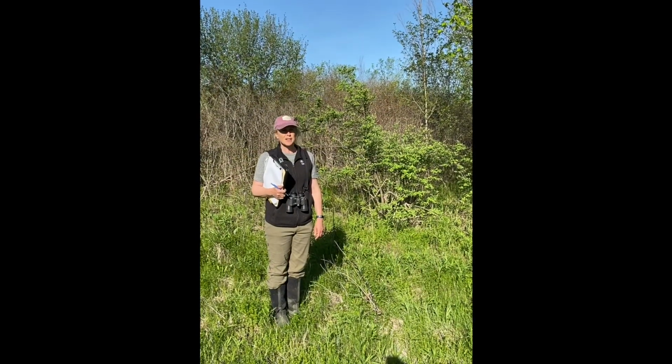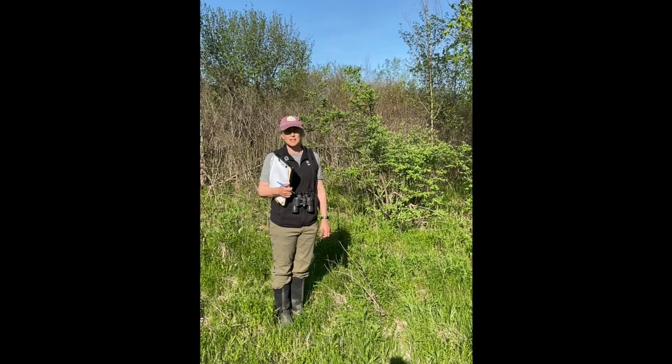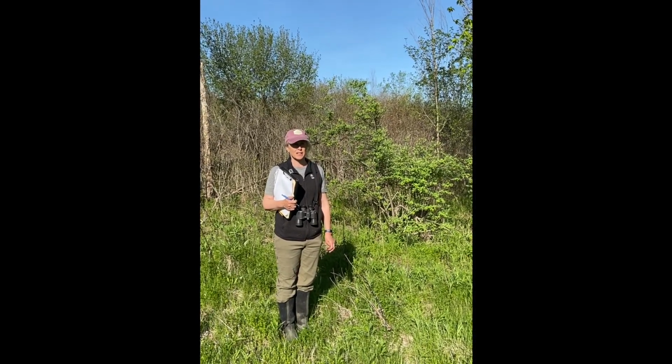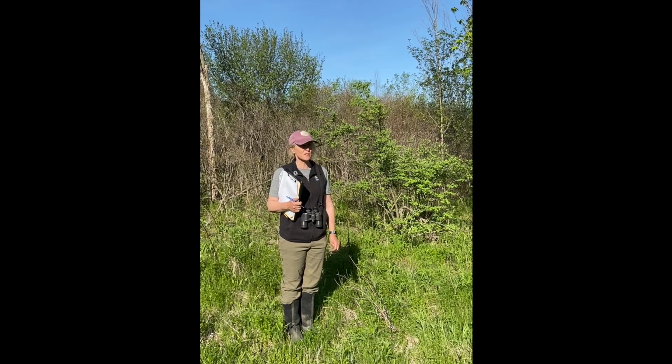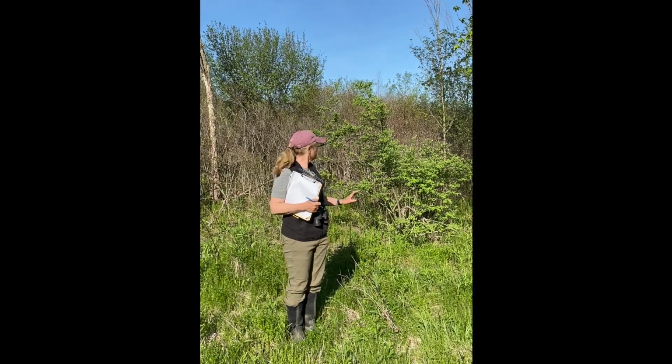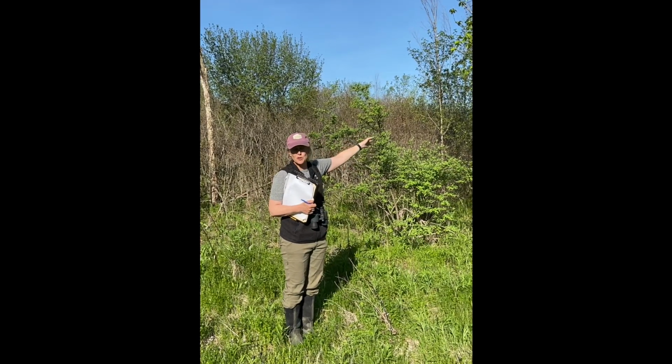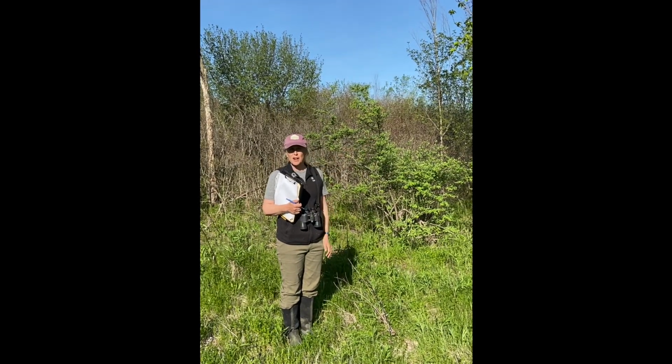One of the common problems with some of this habitat is the amount of invasive species growing in it, especially in the Champlain Valley. We have mostly invasive shrubs called honeysuckle, like this shrub right behind me here, and buckthorn back there. And these shrubs are not great for the birds.